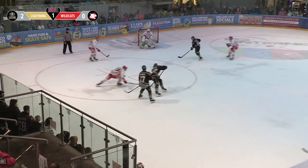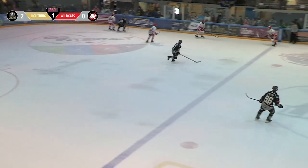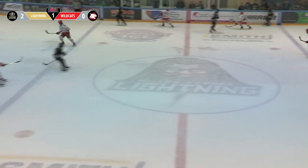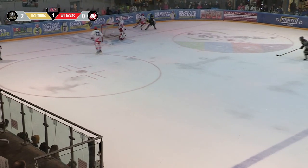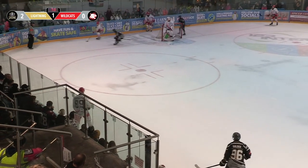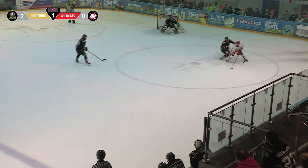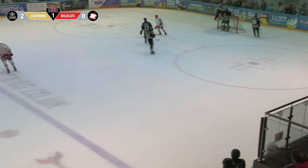Looking for options Lightning here as Rutkiss picks it up. He's got in front of the net there. Plu's happy to clean up though with 20 seconds to go. Nell nearly able to pick it up there, but he couldn't quite get in. Puck goes into the Swindon end zone. Max Stewart follows Plu's into the corner. 10 seconds to go on the period. And we'll just count this down with Tower going into the corner. And that's the end of the first period.